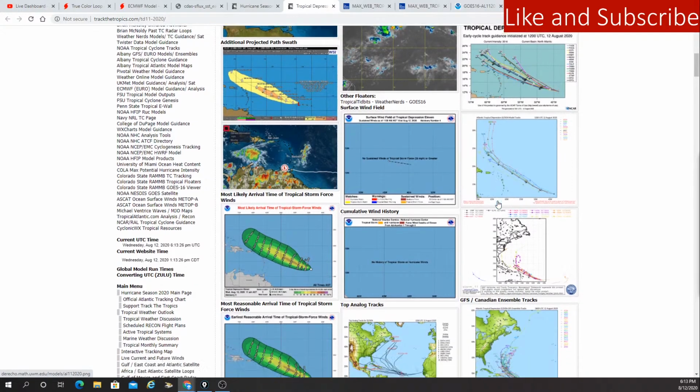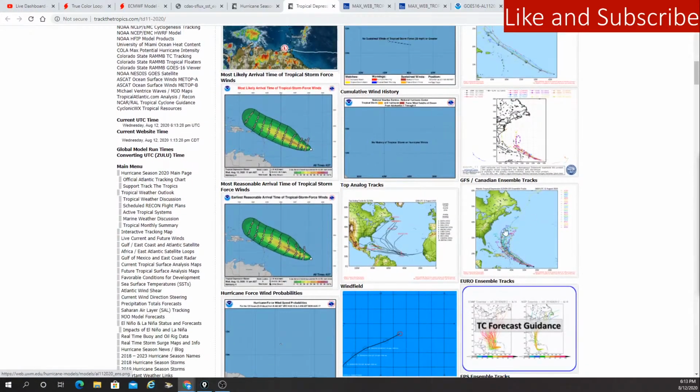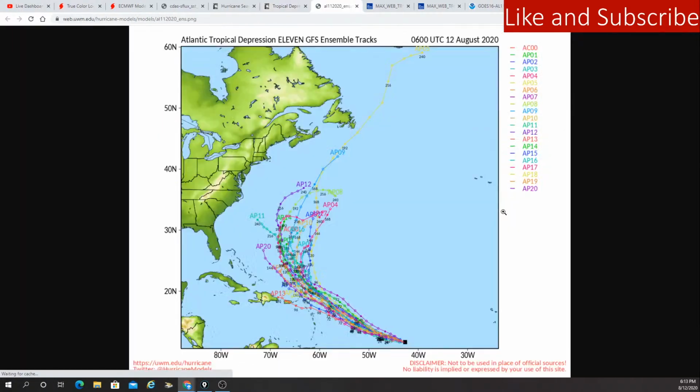Yeah, there it is. But with this, I'm looking at some of these models, like all of them show it going out to the sea, which I don't think it's going to be strong enough to do that because it seems to remain relatively weak. Like one of these models shows it being much weaker and going over Puerto Rico, which is kind of what Isaias did. Yeah, there is definitely a chance.